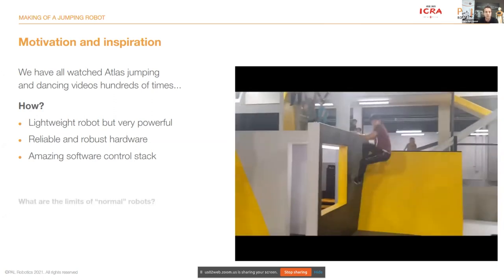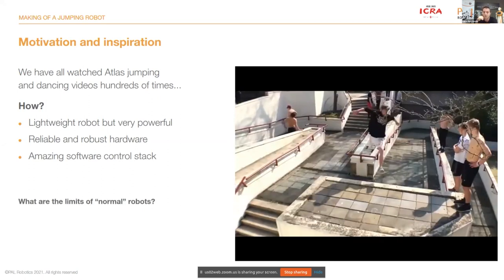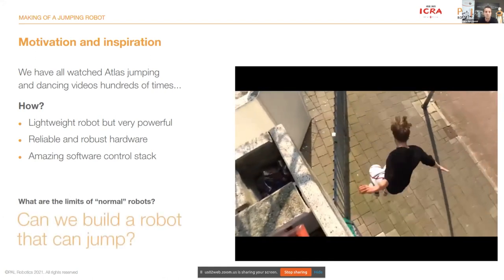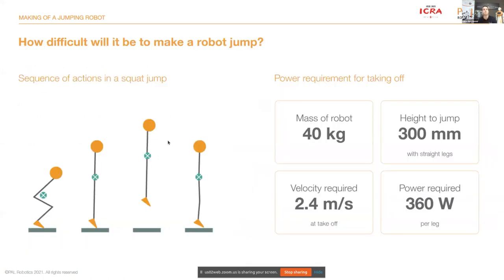So we started asking ourselves, what are the limits of our normal robots? And also we started thinking about, can we build a robot that can jump? And by looking at the jump motion, for instance, the squat jump, it looked like it is not really difficult in terms of energy requirements. So for a robot that is 40 kilograms of weight and wants to jump 300 millimeters, you need an average of 360 watts per leg. That is not that much with the current electric actuation systems that we know.